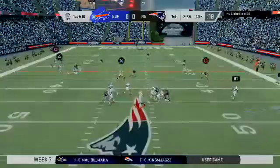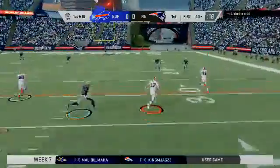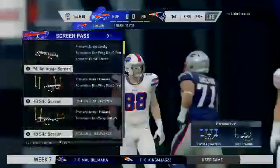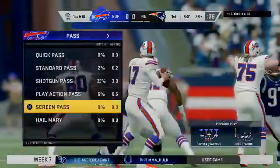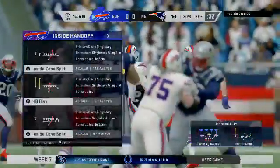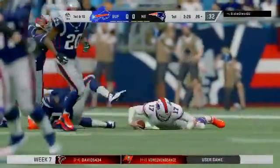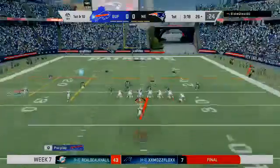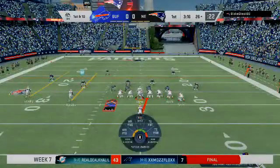Working out of the shotgun. Here's Allen. Stepping up. He's going to keep it. And he slides to avoid the hit. Good coverage downfield led to him taking off, picking up the first down on a 13-yard run. Partner, he was going through his progressions. Not there, not there. After about the third one, he decided he better pull it down and run for it. And he slides down and avoids the hit for good measure.